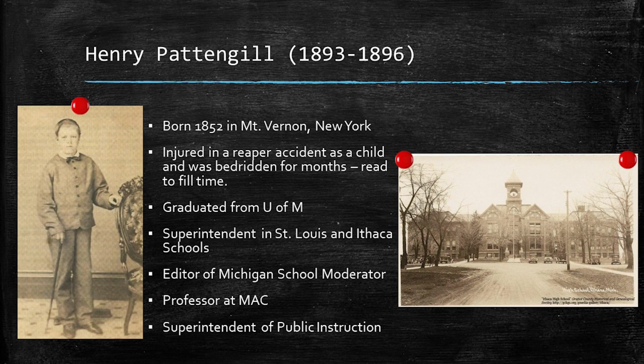Eventually, he went to the University of Michigan. He was a superintendent of schools at St. Louis, Michigan, and Ithaca schools, was the editor of the Michigan School Moderator, which he ended up buying, and was a professor at Michigan Agricultural College before becoming superintendent of public instruction. Now, he is very involved in a lot of those changes I just mentioned.